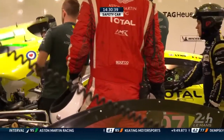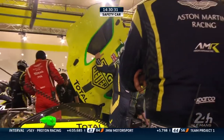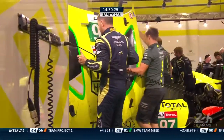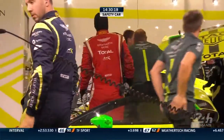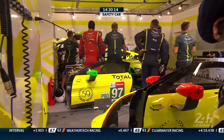Yep, we can see that, Louise. The driver's in, they've put the new tires and brakes on. The rear wing is now on the car, and they look to be putting a new front nose on it. Yeah, they're making every effort to try and get this car back into the race. Looks like the number one Rebellion may also be coming back out onto the track shortly.